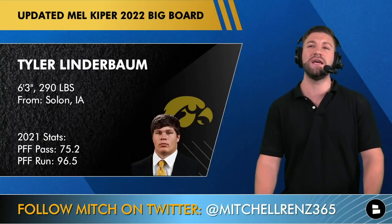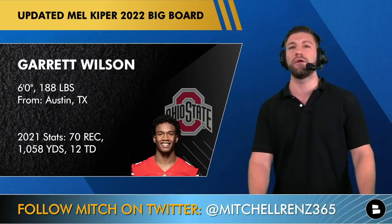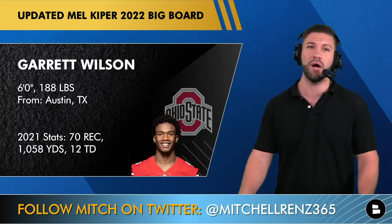So, number 15 is another wide receiver out of Ohio State, and he's not going to be the only one on the list. Garrett Wilson, dynamic with the ball in his hands, and he has the speed to be able to break away. He can play on the outside. He started his career off in the slot, but I just think he's going to be more of an outside receiver in the NFL. 6', 190 pounds, 70 grabs this season, 1,058 yards, and 12 touchdowns. Garrett Wilson, number 15 on Mel Kiper's big board.